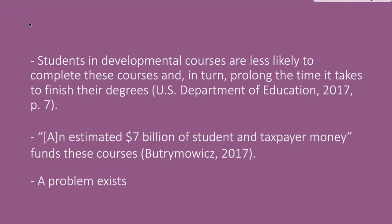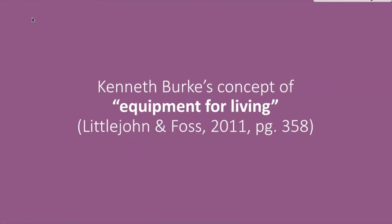There are strategies now that have been proposed and tried to help resolve this problem, and I would like to add that students in these courses could also benefit in an abstract manner from lessons that can be learned through film. Scholar Kenneth Burke termed the concept equipment for living when referring to how people can learn strategies or methods for coping with life situations.